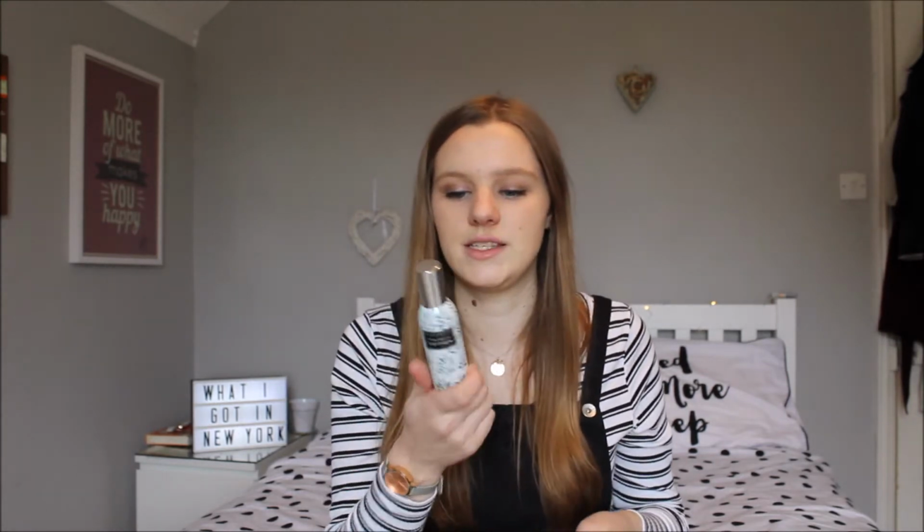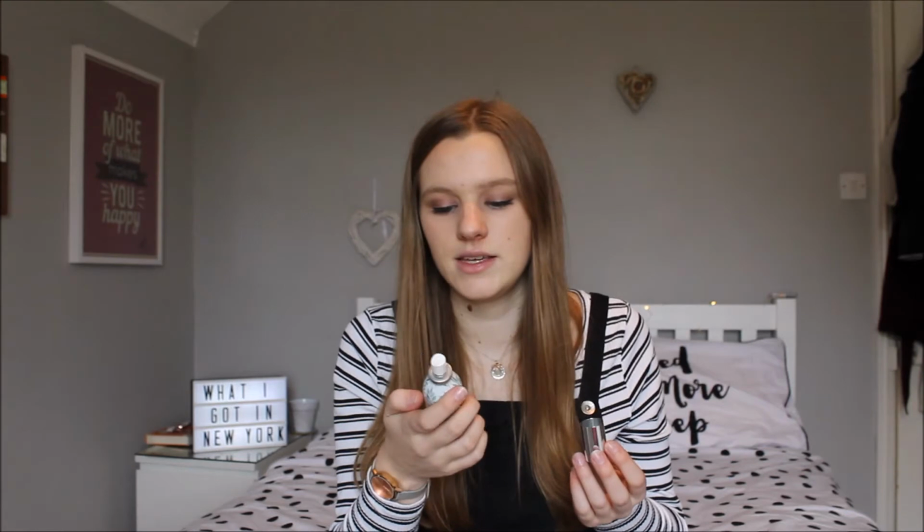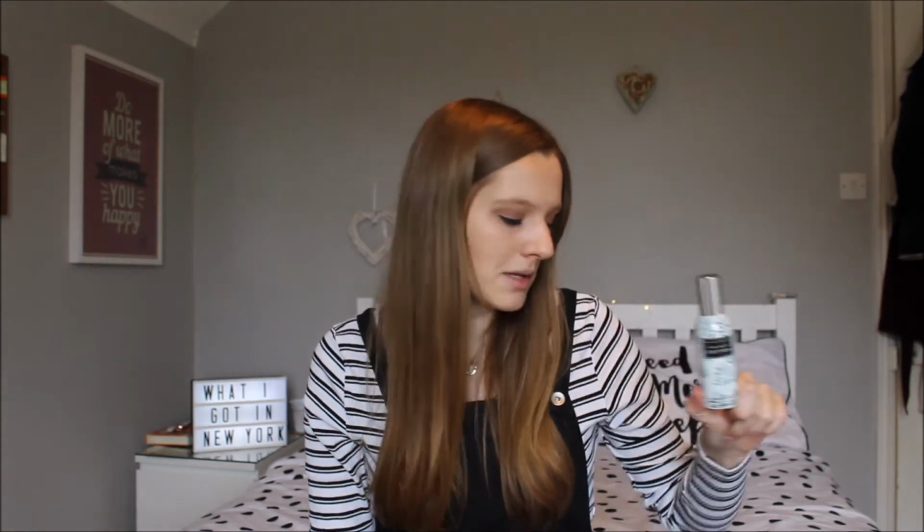I also noticed they had these little sprays, and these are room sprays. I picked up 2 of these, one for my sister, one for myself, and this is in pure white cotton, and it actually scents the room really well. I thought it would maybe not be very strong, because my room's quite big and these are quite small, so I'd be spraying it like 10 times, but actually I tried it out and just 2 sprays filled the whole room, so pleased with that.